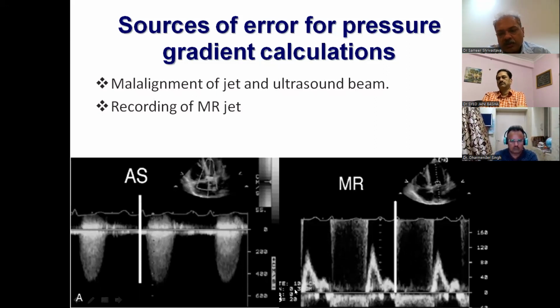Second, with tricks you can separate the gradients and put the Doppler right across. But this is one way of recording, with proper alignment of the object and the ultrasound wave.